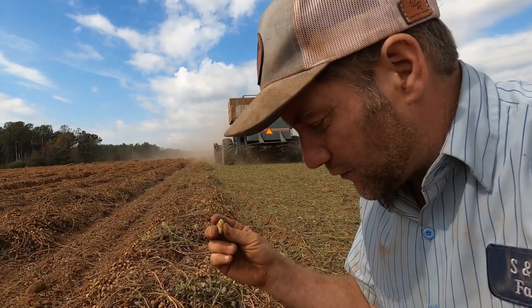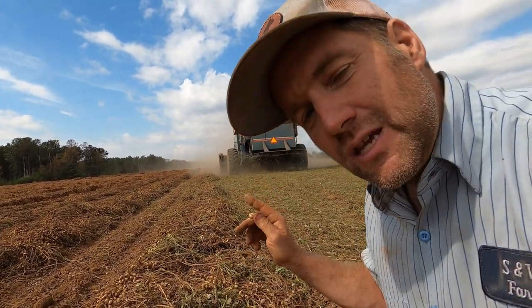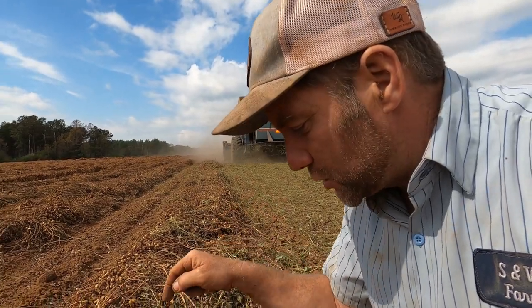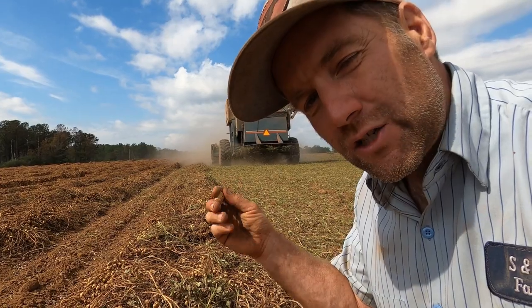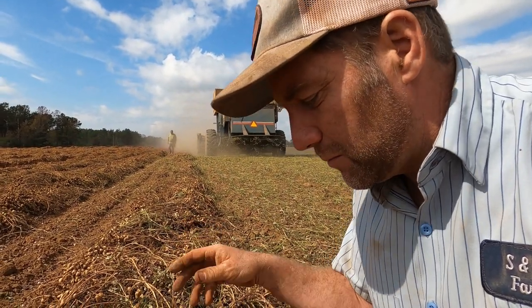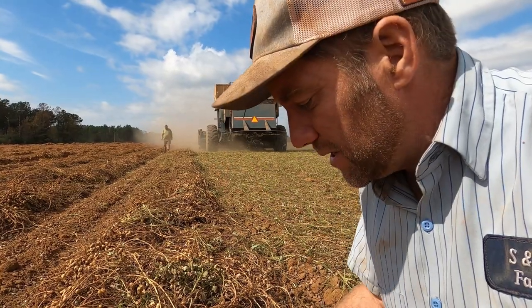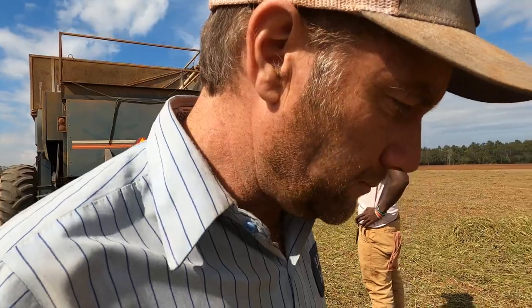The nuts themselves are super dry, so it's a little bit of a challenge because you got to put those teeth in on the strippers for these tough doggone vines. But if you put teeth in, you're going to break these peanuts open and you're going to shell them. And we don't want that. We don't want them shelled. We want them to get to the market, get to the mill looking like this. So it's a little bit of a challenge today.